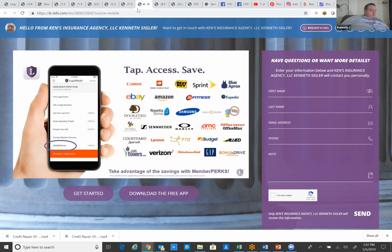We saved at Universal Studios to go see a show. We saved at Busch Gardens. We saved at the movie theaters. We saved when we traveled. All of these discounts available to our Legal Shield members. So make sure you check out member perks and get full utilization of these tremendous benefits.